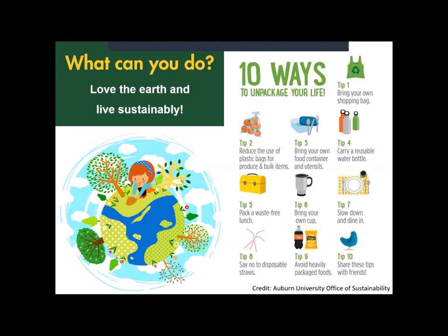And as an individual, you can also start by loving the earth and living more sustainably. So things like bring your own shopping bag instead of getting a plastic bag. Try to reduce your use of plastic bags. Reuse your plastic bag a few times before you throw them away. And bring your own food containers if you can. Carry a reusable water bottle instead of buying water from plastic bottles. You can pack your lunch in a box. Bring your own cup.